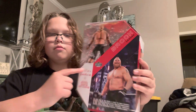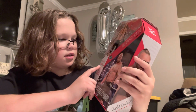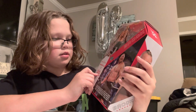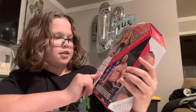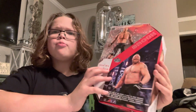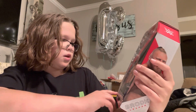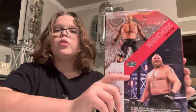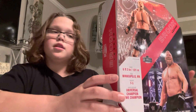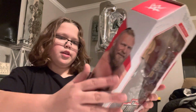And right now, it says he's 6'3". He's from Minneapolis, Minnesota, and his finisher is the F5. So you'll hear a commentator say, F5 by Brock Lesnar. Career highlights, Universal Champion and WWE Champion. He was also the Money in the Bank holder. Has never been Intercontinental or United States that I remember. But I'm shocked they didn't put that.